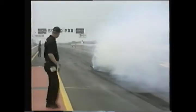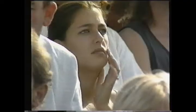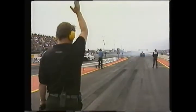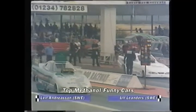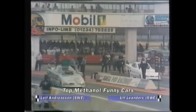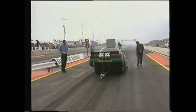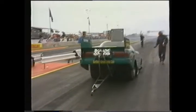Coming up the same side of the ladder are this pairing, the reigning Top Methanol Funny Car champion, Leif Andreasen, and he's racing a relative unknown in Ulf Leanders with the Mustang. Well, as Michael Kagerad has gone through, Leif Andreasen must go through if he's going to keep the series alive. I'd like him to go through because it's going to be nail-biting as we progress to the semis, but Andreasen will meet Helander, and he won't be keen on that.